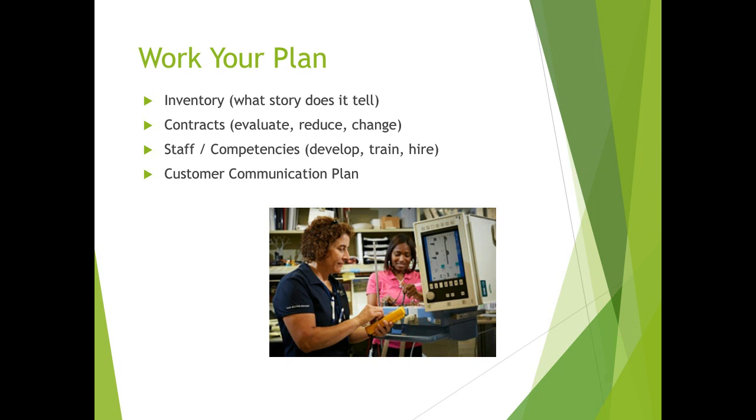Look at your contracts. Evaluate, reduce, and change. So again, can I create one large contract from many smaller contracts that have coterminous dates, easy to have the same terms and conditions. Most of the time the vendors will give you cost reduction, cost considerations, just by combining them all into one versus having to manage so many, because it's difficult for them to manage as well as it is for you. And then look at what types of contracts they are.